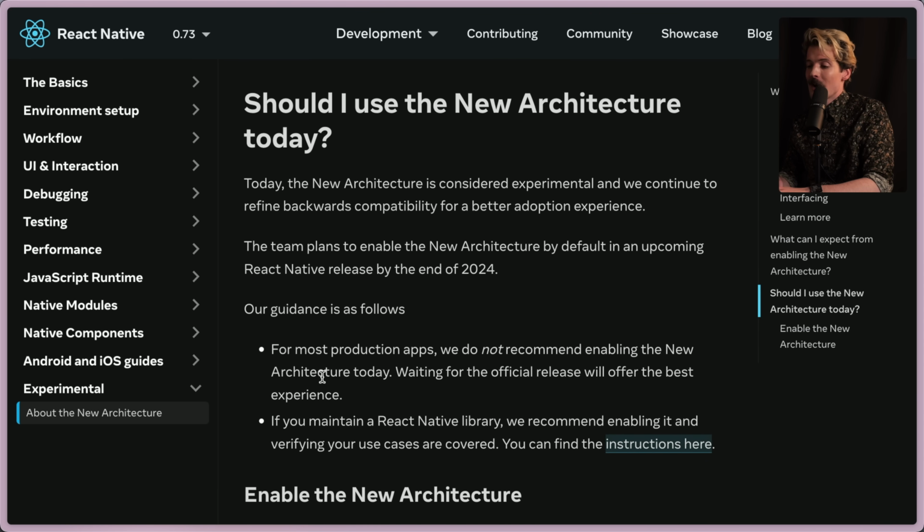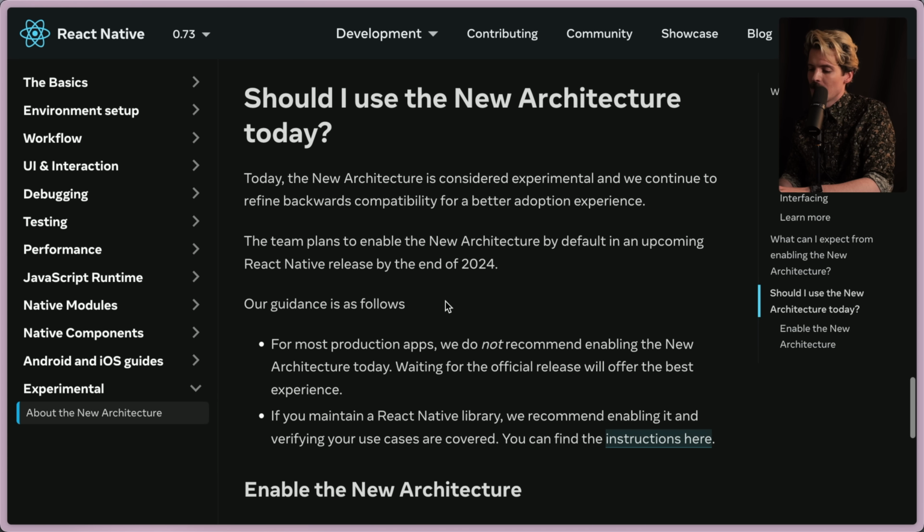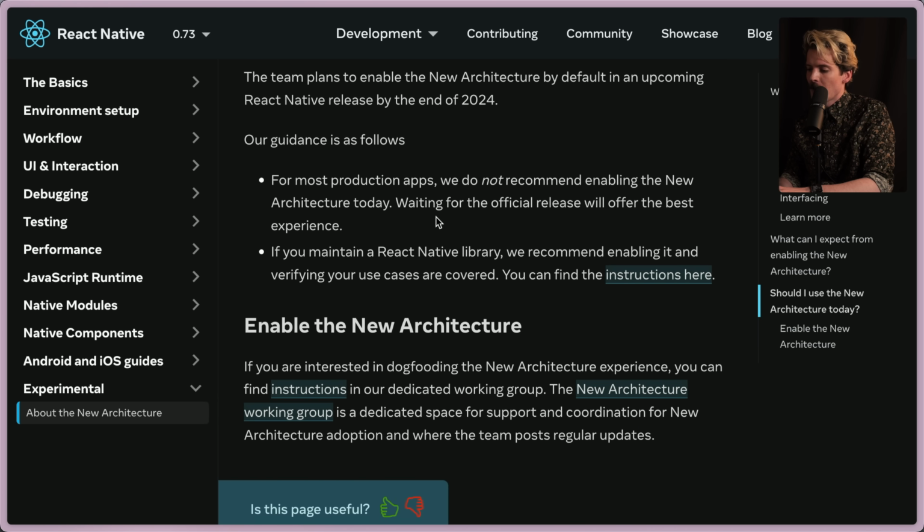So, enough about what it is. Should we actually use this new architecture today? Well, today, the new architecture is considered experimental still, and we continue to refine backwards compatibility for a better adoption experience. The team plans to enable the new architecture by default in an upcoming React Native release by the end of 2024. Our guidance is as follows. For most production apps, we do not recommend enabling the new architecture today. Waiting for the official release will offer the best experience.